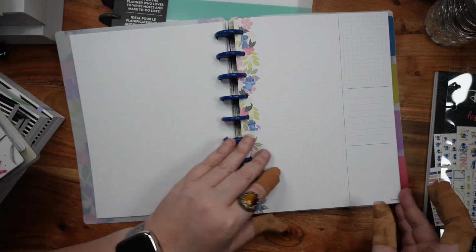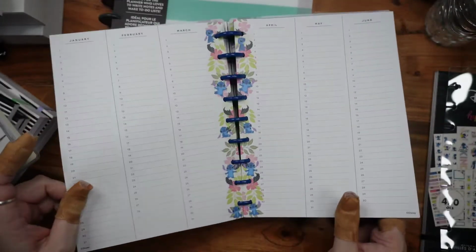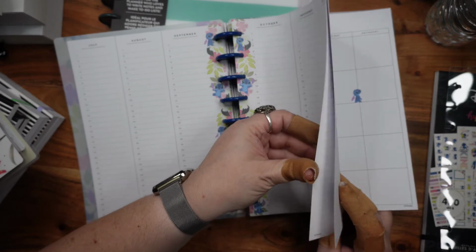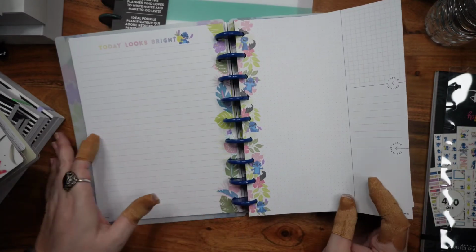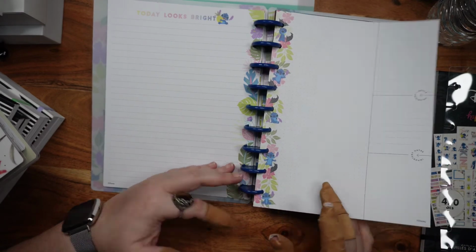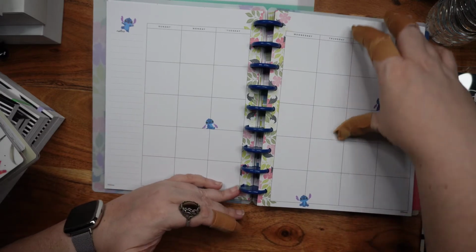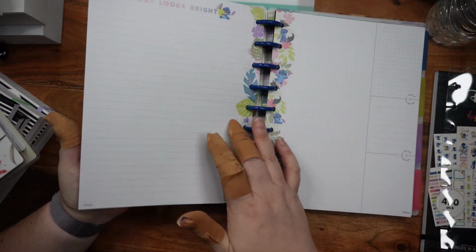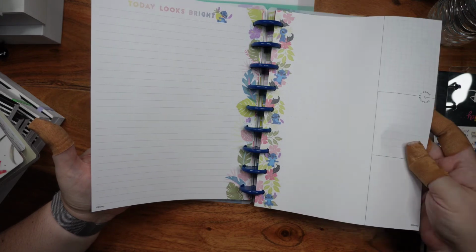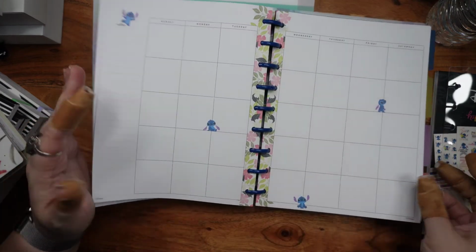Okay, so now we've got note paper and a perpetual calendar and another notes page, and then a notes page, although I suppose you could turn that into a currently. And then here's your monthly. This is completely undated because it's a notes and plans, so the nice thing about it is you can use it or not use it whenever you like. So you get this list, you get this page, and then you got your next month. So there's not a whole lot.